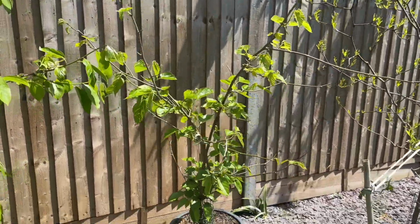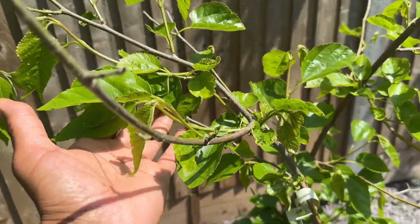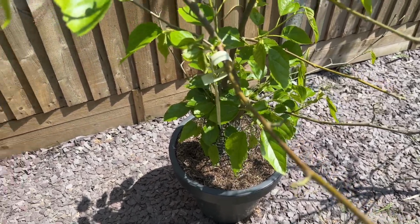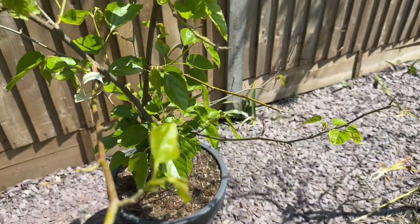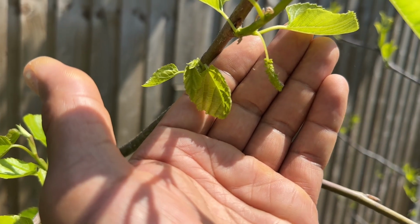Okay, over here is my white Pakistan mulberry, which is doing a bit better than my black. This is in a large pot. Started to push out quite a bit of growth. The fruit are delicious from this variety. It almost tastes like honeydew, sweet honeydew melon.